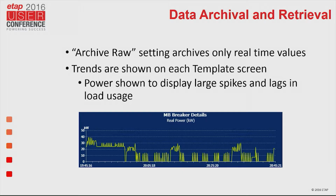The more I see this stuff, I know they don't need to trend all these things, but it's in the requirement that it all has to be trended. So in order for that to be checked off the list, we have to provide that. So there was a little extra effort on our part.